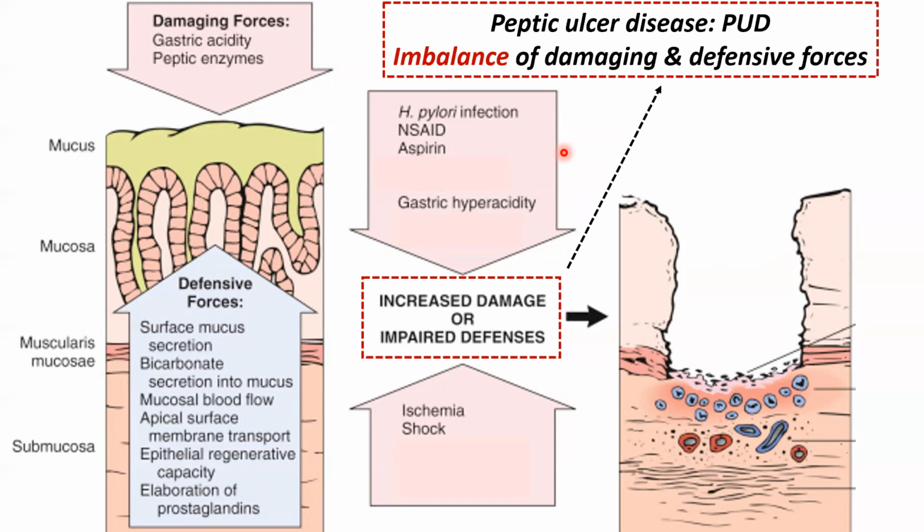The major player will be H. pylori. Have you had that in microbiology? If you don't have micro till next year, we'll go over that. It's a bug. NSAIDs, aspirin and NSAIDs, we'll cover that. And hyperosmolarity. These all increase the aggressive factors.